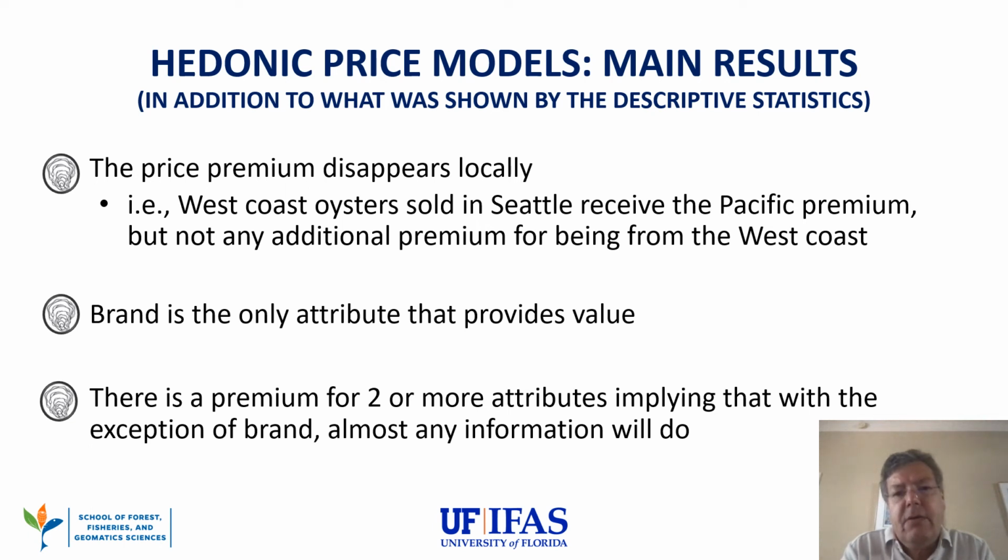Similarly, northeastern producers do not get an additional premium on top of what they get as Northeast producers when the oysters are being sold in the Northeast. In the Midwest, of course, all the groups of producers are getting their premiums since there are no local producers there. And in the South, there's no premium, but there's also then a very small discount for the southern produced oysters.